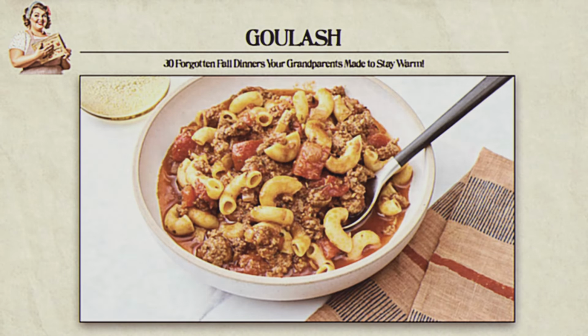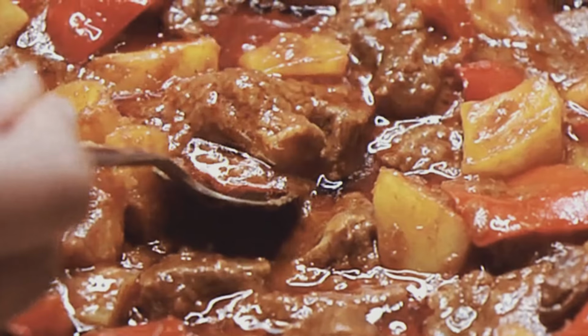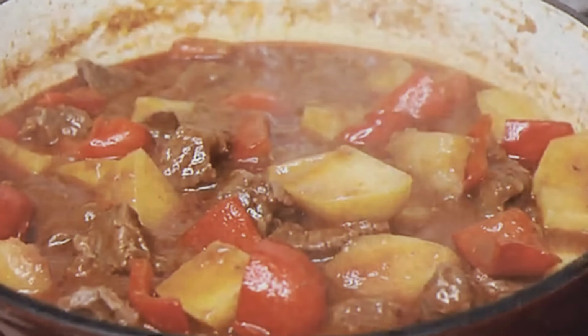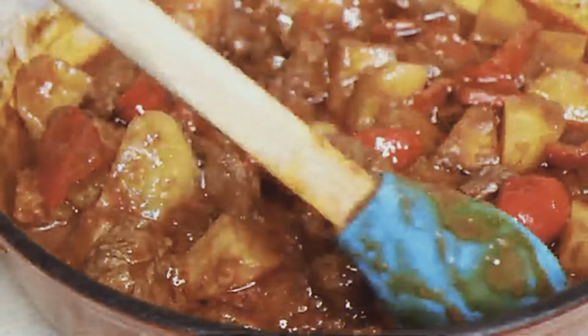Goulash, when every mom became a magician. Before TikTok recipes and one-pan hacks, there was goulash, the original kitchen magic trick. This dish turned a pound of ground beef, a box of macaroni, and a can of tomato sauce into enough dinner to feed an army of hungry kids.